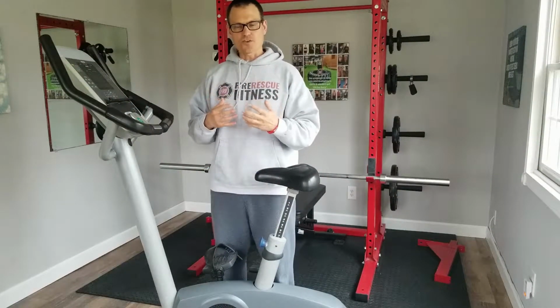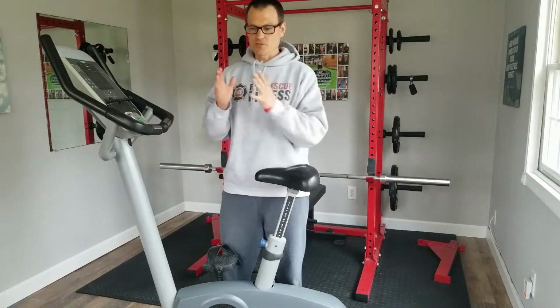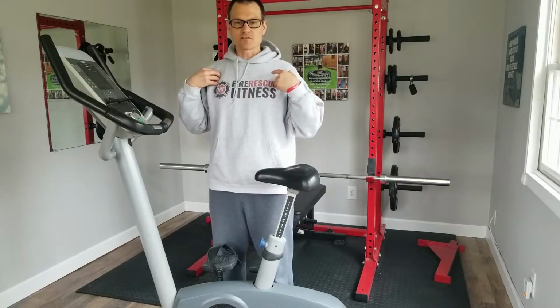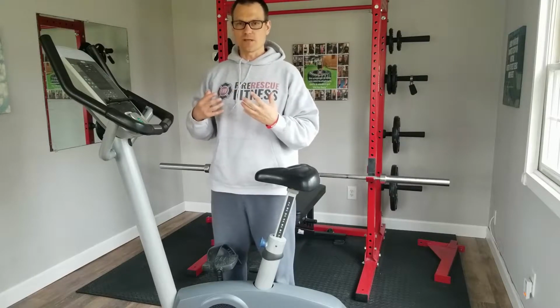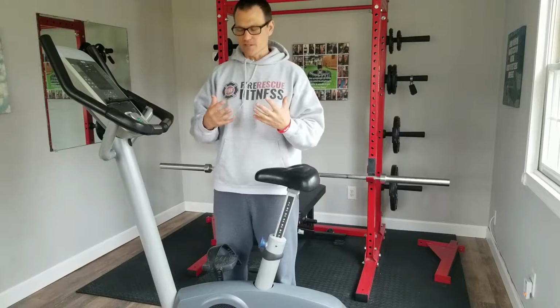These intervals are essential because they mimic what we do on the fire ground, number one, and number two, they help improve VO2 max, the way that your body utilizes oxygen. Now, when you have your pack on, obviously oxygen is not as readily available, so we need to be able to become more efficient machines, more efficient athletes.